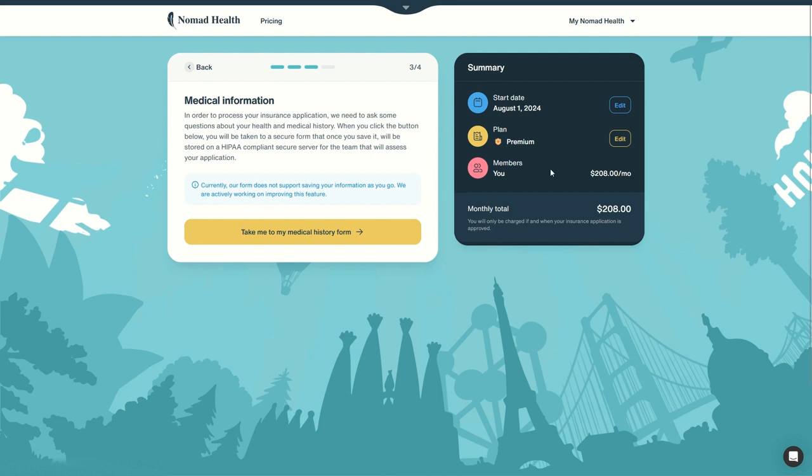And it's that simple. In only a few minutes, you can get covered with medical insurance in any country in the world, the country where you will be residing, spending the most time, as per legal requirements. So it's very simple, efficient.